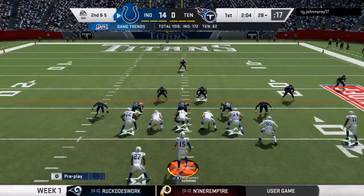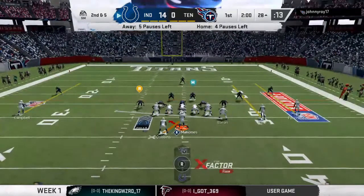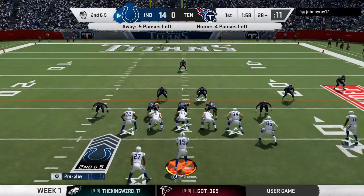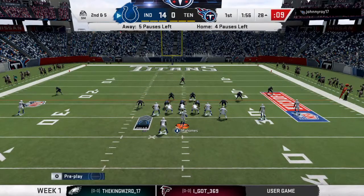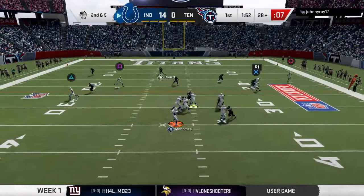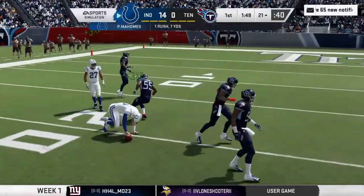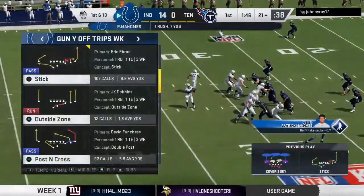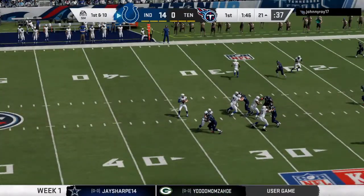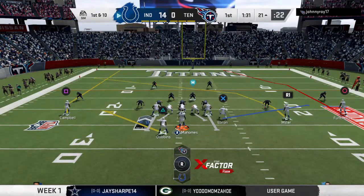Second and 5 after the 5-yard completion on 1st down. Mahomes going to throw. Out to his left. Give him 7 on the tuck and run, and it'll get him a new set of downs. First down, Colts.